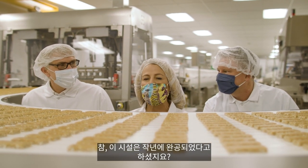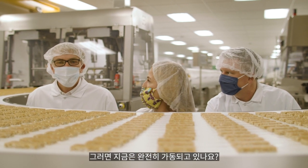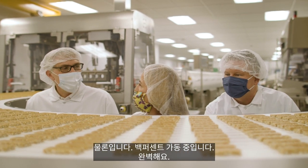So this facility was finished last year, correct? Are we fully operational now? Absolutely, 100% operational. It's beautiful.